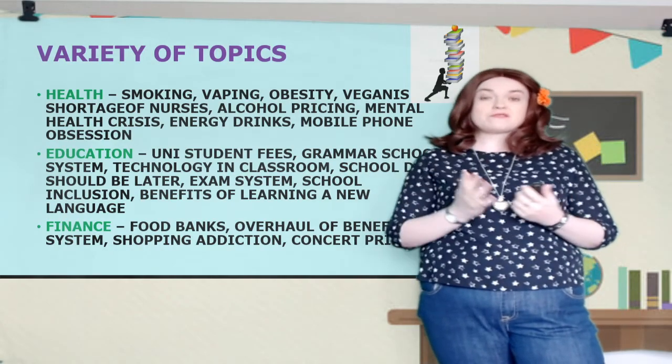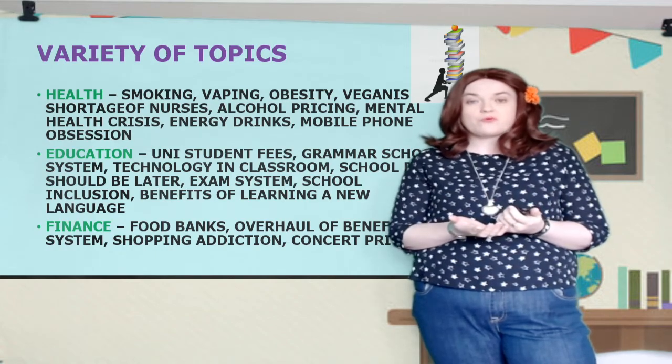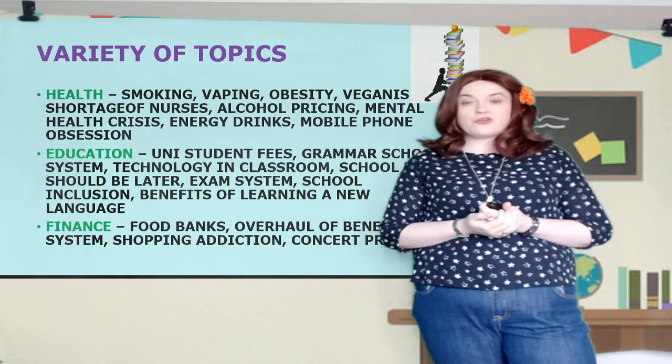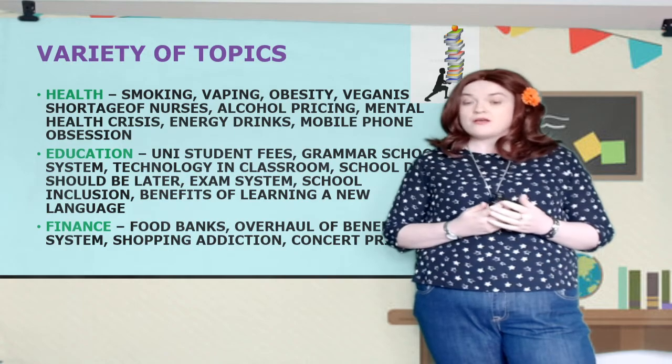The exam system needs an overhaul. Does it? Does it work? Does school inclusion work? So variety of needs in one room. The benefits of a new language. Learning a foreign language has many benefits. You could do it on that.